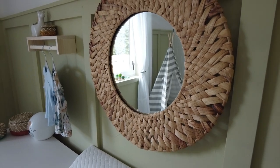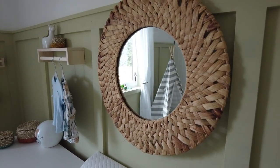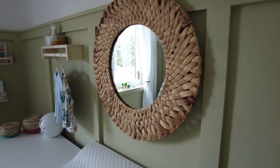And then I like this idea of having a mirror just above his changing mat. A lot of nursery tours seem to do this.